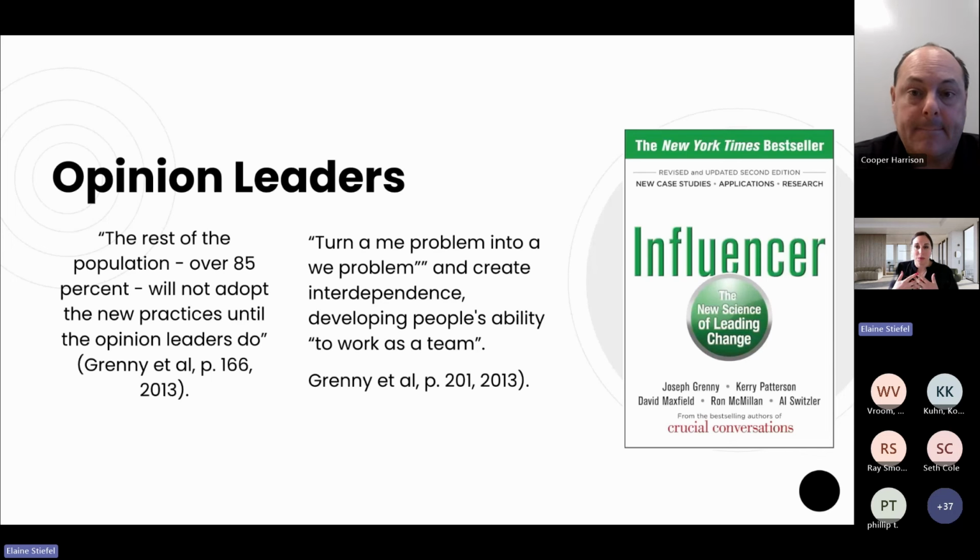And I think sometimes we feel like the easiest path is cutting corners. And that's not what this is advocating. They're actually saying the easiest path is getting your influencers involved, your opinion leaders, and that will create less resistance for the initiative you're trying to implement.